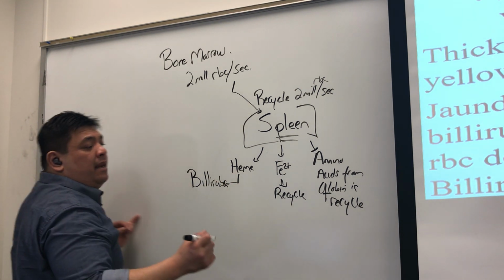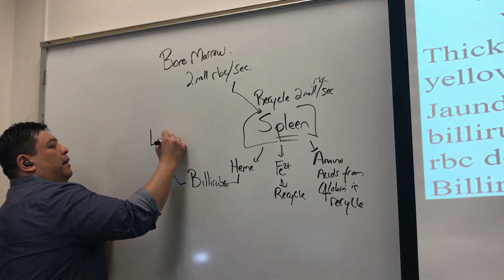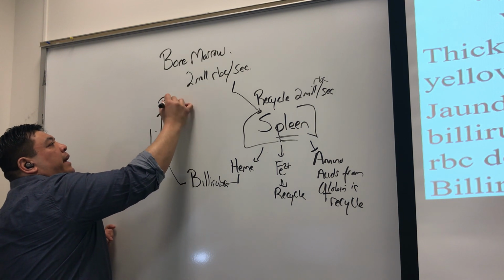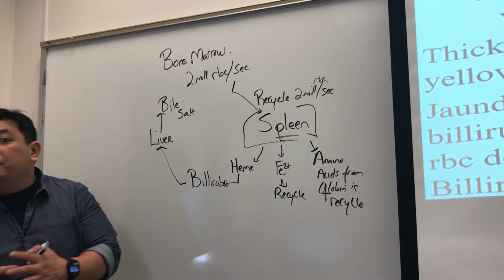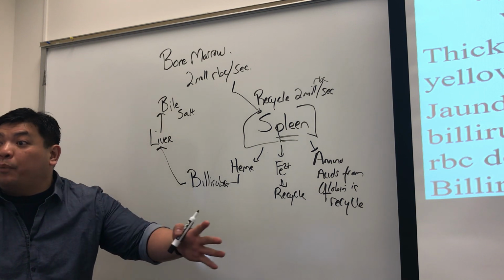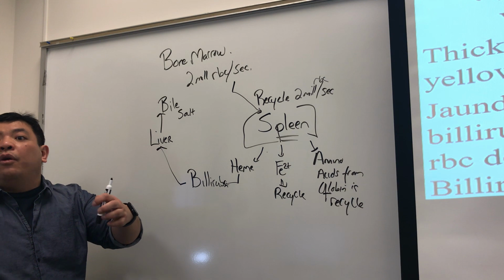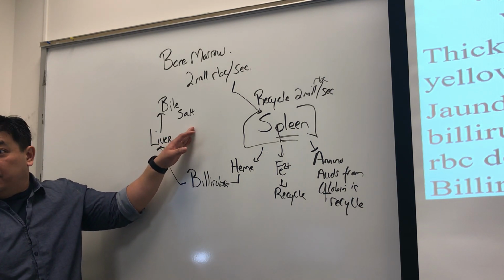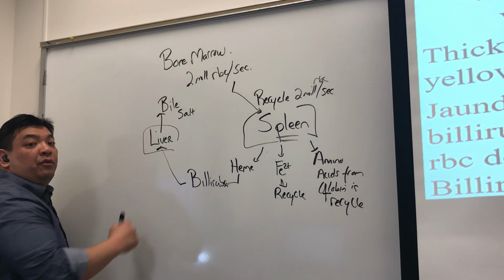Right? That bilirubin then goes to your hepatic portal vein, goes to the liver. The liver turns that bilirubin into bile salts. Bile is what allows us to absorb fats. Fats are easy to absorb, we just make sure they get broken down. Bile kind of coats the fat, so once we break it down, it doesn't reform again. So bile allows us to absorb fats, which is important, but it's formed by the liver from bilirubin.